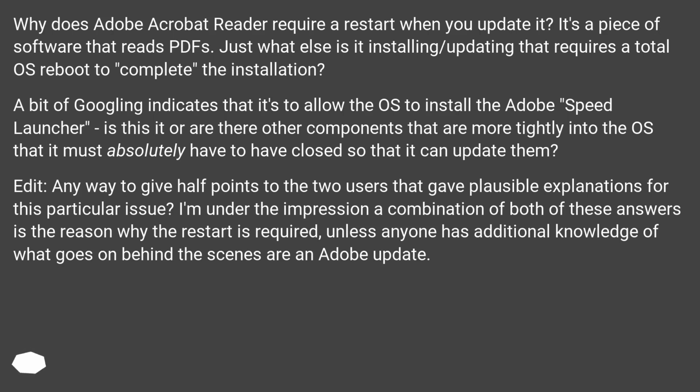Why does Adobe Acrobat Reader require a restart when you update it? It's a piece of software that reads PDFs. Just what else is it installing or updating that requires a total OS reboot to complete the installation?